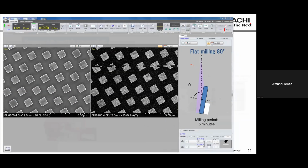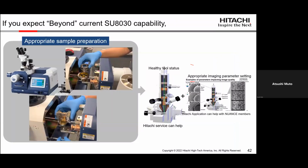Last time I said tool condition and your judgment is important for the best imaging, but I have to correct my statement. Appropriate sample preparation is the most important part for successful imaging and data acquisition. I'm hoping my experience and also this broad ion beam can help and improve your data from the sample preparation point of view.